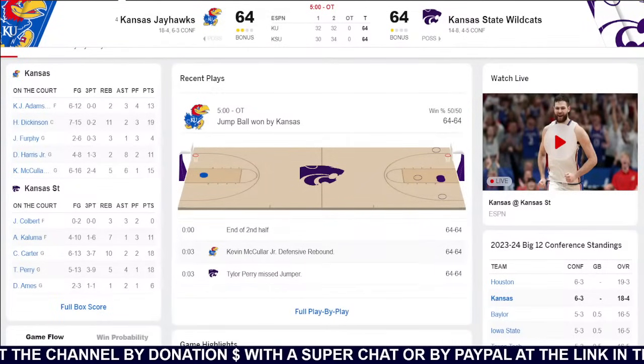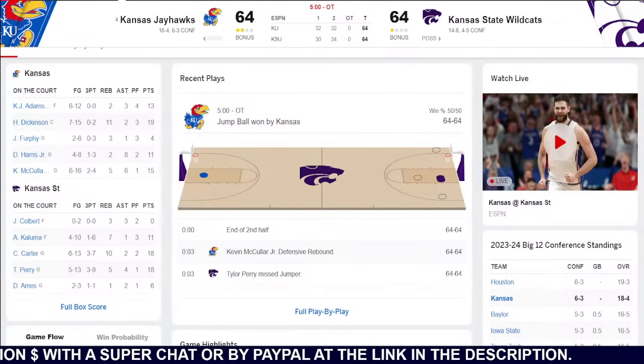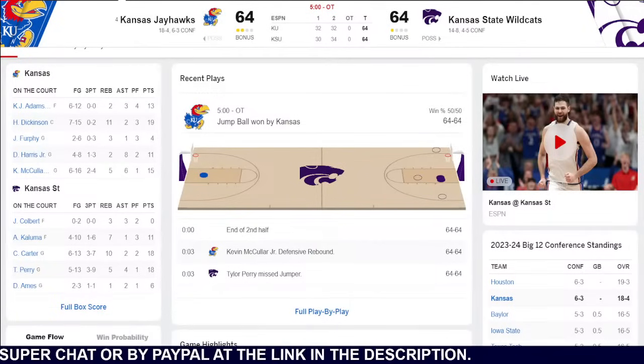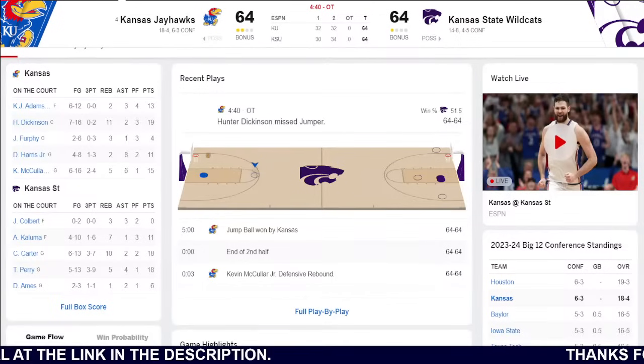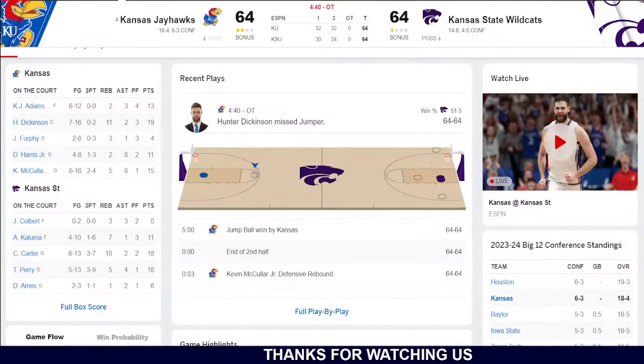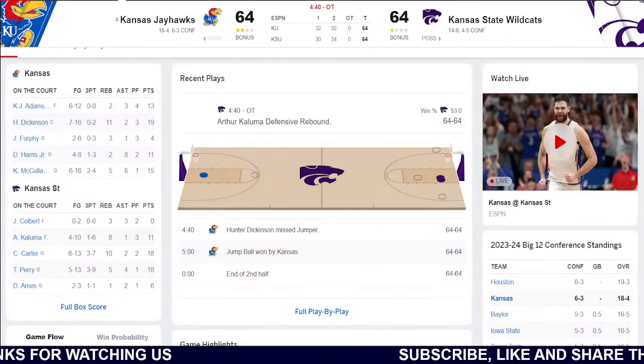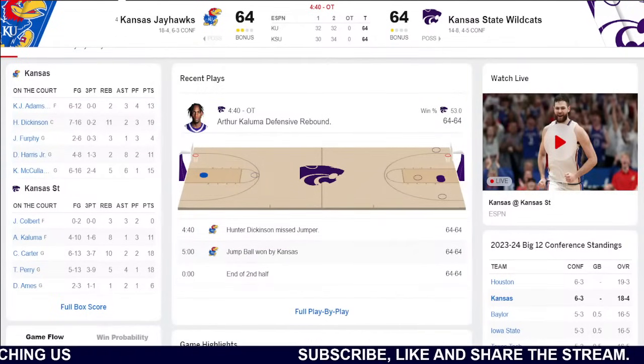Wow. Need a deep breath to get going again with that last 2 minutes. At least 5 more minutes to play. Dickinson and Gasson to jump center. There's the tap controlled by Kansas. McCullough to DeJuan Harris. Harris back into the front court. Middle of the floor with a dribble off to McCullough. McCullough against Kaluma with the dribble, left side. Now to Dickinson, left wing. Dickinson to Harris, 14 to shoot.